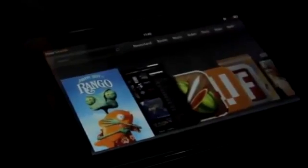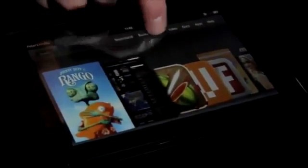I'm going to go home, I'm going to leave it here in landscape, and up at the top of the display you see that it says my name, Peter's Kindle. That means that all the content I currently own, my books, movies, my video, my music, is all going to be ready and waiting for me the first time I open up my Kindle Fire. So if I go into the music library, for example, I've got hundreds of albums available.